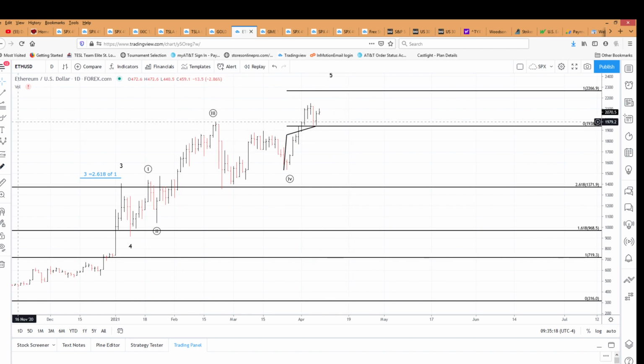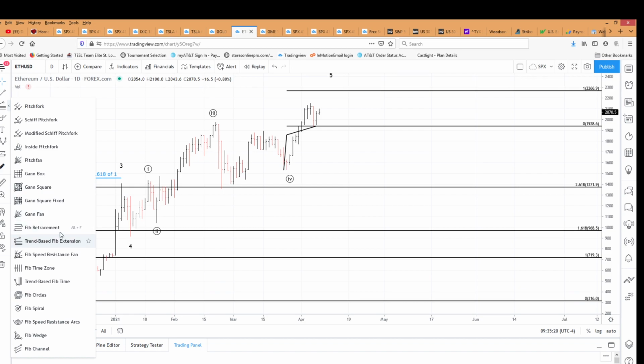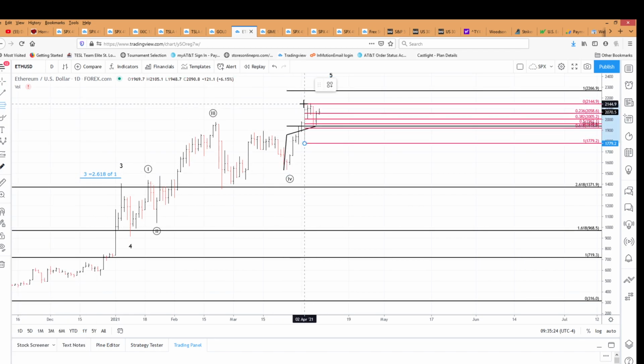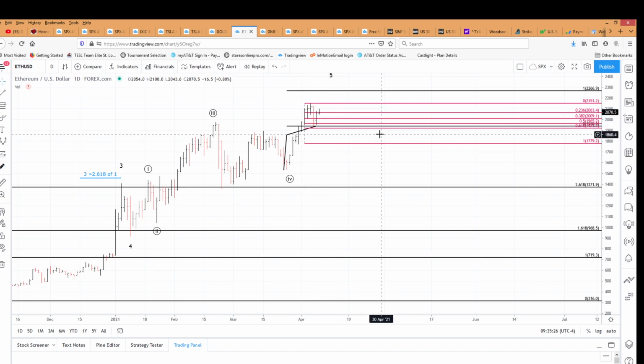Let's look at that retracement. Okay, and there is 1, 2. There we go, and that is right near 50% retracement between the 50 and the 618, almost closer to the 618. So that's probably it there. So that's what we're looking at with Ethereum.